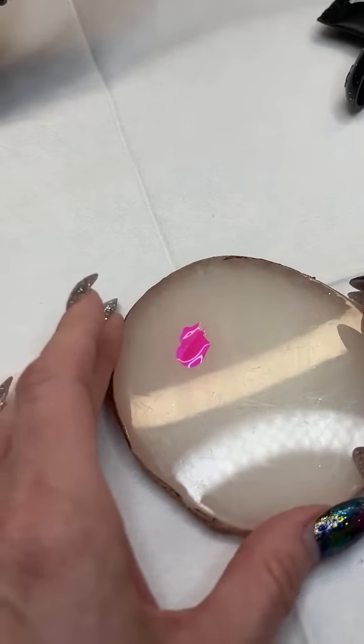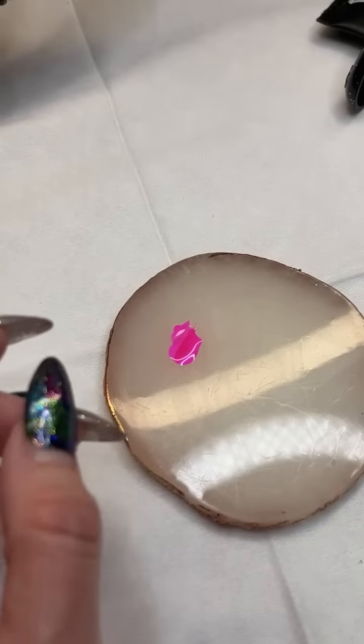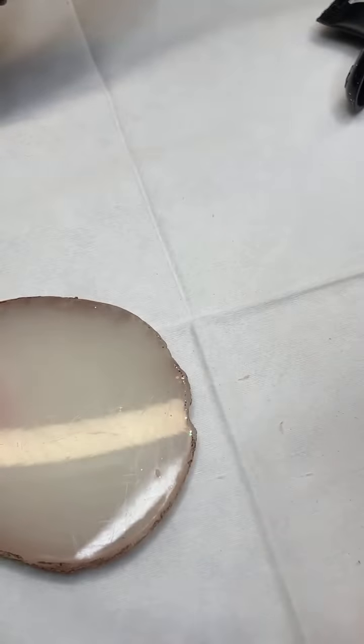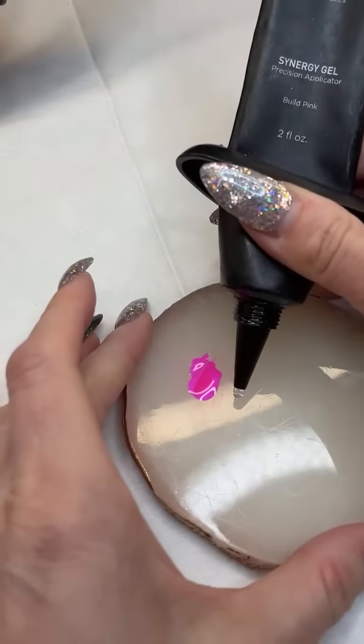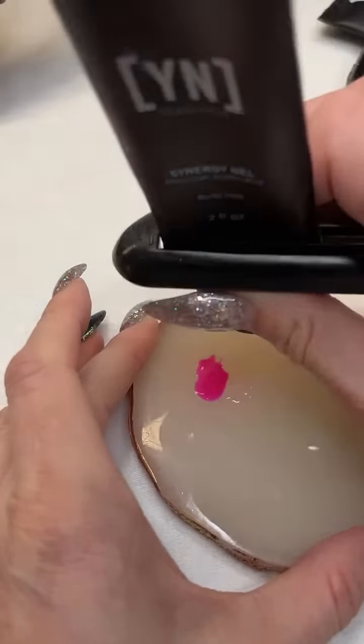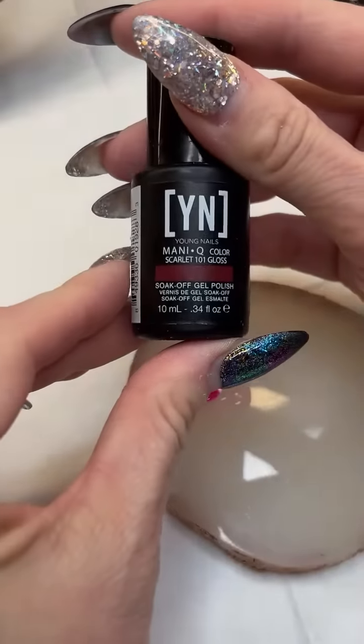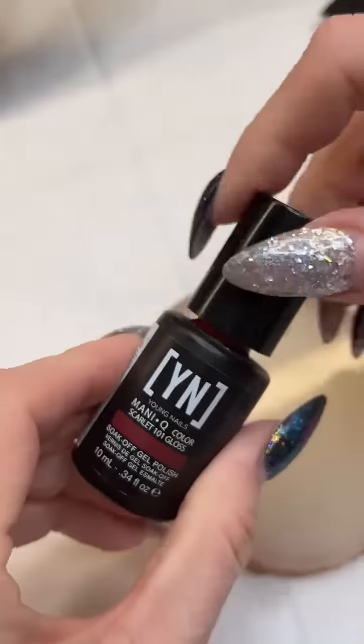And let me think, what else did I have? I had a little bit of Build Pink. So I'm going to add a little bit of Build Pink. Build Pink is one of our building and sculpting gels. So I had a little bit of the Build Pink on my tile. And then I thought, you know what? I think I want to do more of a red today. And so I actually put a little drop of Scarlet.